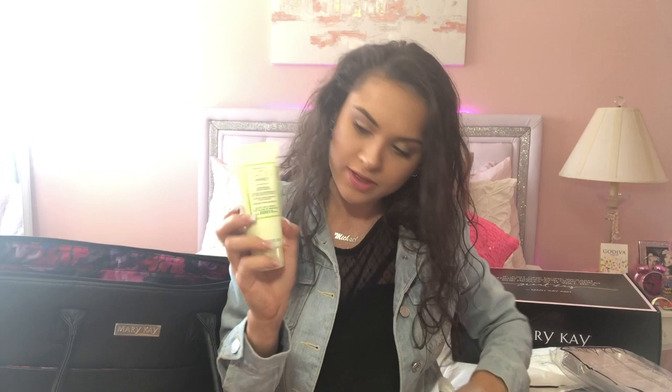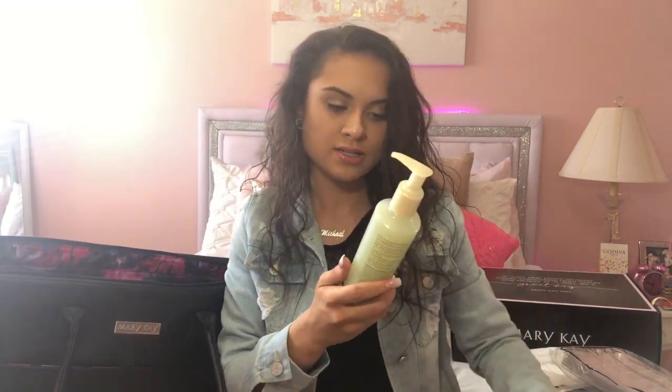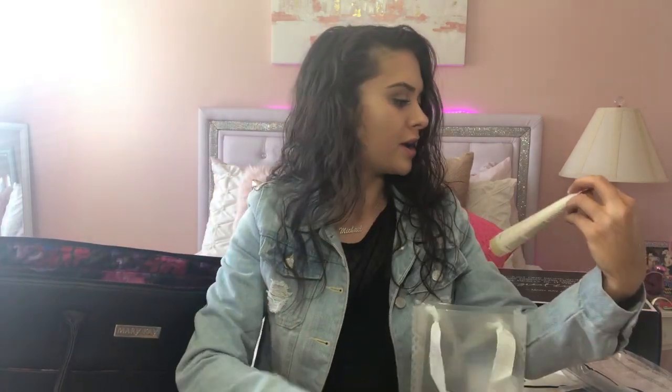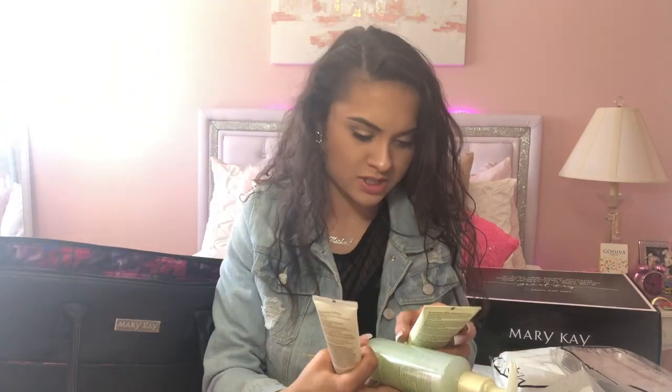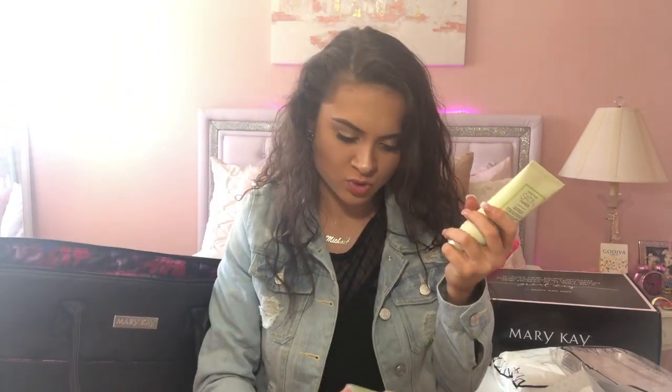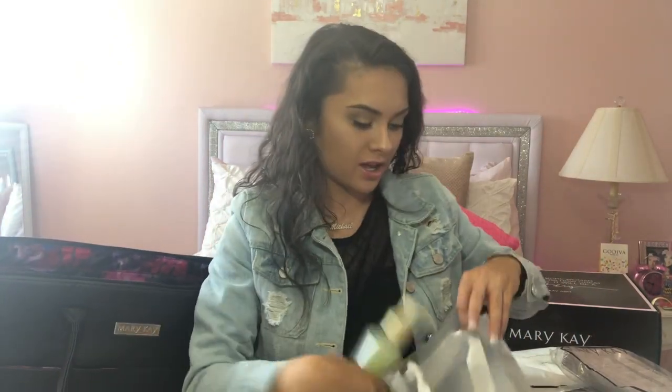So, it comes with the lotion. And then some scrub, like hand soap. And this is hand lotion, I'm pretty sure. This is more thick, and it's like you throw it in your purse, and when your hands are dry you throw it on. So that's what that is. I'm going to be doing a review once I try everything, but for now this is just me showing you what I got.